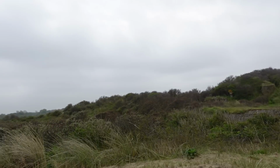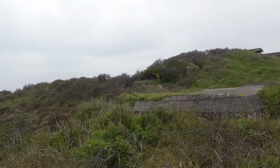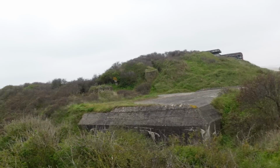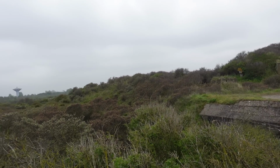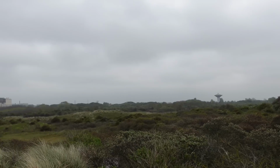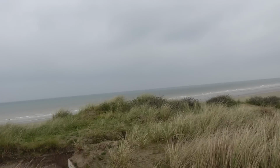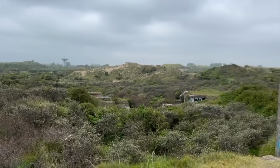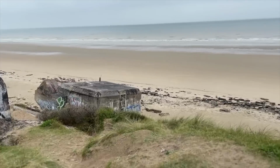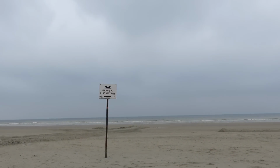Oh wow, this is quite cool. That would have been part of it. Well, it's obviously part of what they built, I guess. You see walls and things like that as well. That looks like it should be a ride, with things coming down. We're up quite high actually, aren't we? It's quite cool up here. Sea wreck down there as well.